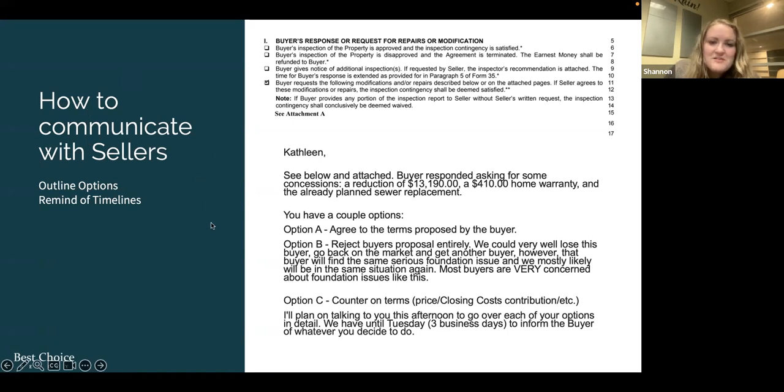So I said, you have a couple of options. Option A, agree to the terms proposed by the buyer. Option B, reject the buyer's proposal entirely. We could very well lose this buyer, go back on the market and get another buyer. However, that buyer will find the same serious foundation issue, and we most likely will be in the same situation again. Most buyers are very concerned about foundation issues like this.